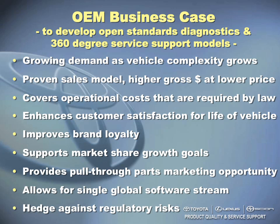Definitely improves brand loyalty. I mean, you ask independent shops and you ask their customers about loyalty to brand, and they'll tell you that one of the things that makes them loyal is the fact that they can get them fixed. I mean, they like the durability, they like the dependability, but they also like the fact that they can go into just about any shop they want and they can get it fixed at a reasonable cost. There's not people throwing parts at our cars to fix them. It definitely supports market share growth goals. And I'd love to see a master's thesis done on this topic, because if it was, I think it would demonstrate my point that you make people loyal to the brand doing things like this, and your market share grows, especially on the older car side of things. You get more people that want your older cars.